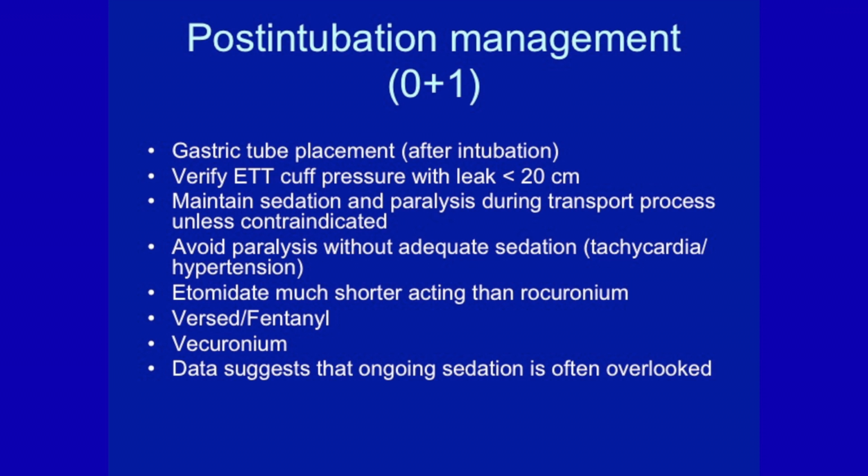particularly in the setting of rocuronium, then you're going to be paralyzed and not sedated. And you typically will know that because of tachycardia, hypertension, and such. So automatic ongoing sedation in this setting unless contraindicated. The PICU is using primarily Versed and fentanyl for their ongoing sedation. I confirmed that with them.